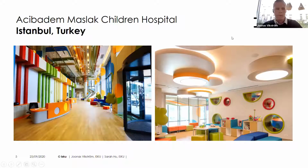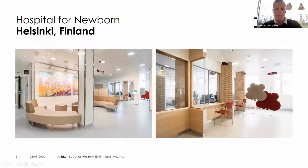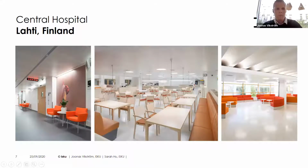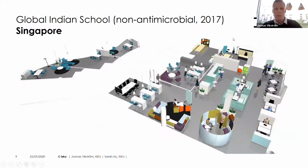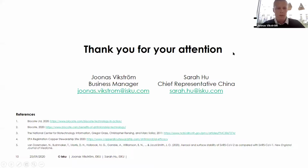A couple of reference photos. This is the Children's Hospital from Istanbul. We don't need to jeopardize design or colors. Helsinki, Finland, newborn hospital. Central Hospital in Lahti, so corridors, lobby areas, canteens, so we can furnish places really holistically. One example of a brass-coated tabletop, so that kind of brass-coated workstation. And we also have references in Singapore. And if I got your attention, please contact us.